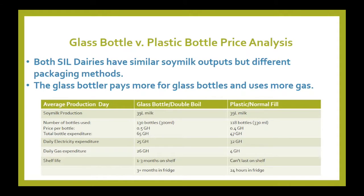We normalized their daily soy milk production and adjusted their energy expenditures accordingly to make this a clear comparison. And we can see that the glass bottler pays more for glass bottles and uses quite a lot more gas because of the double boil and boil to seal methods.